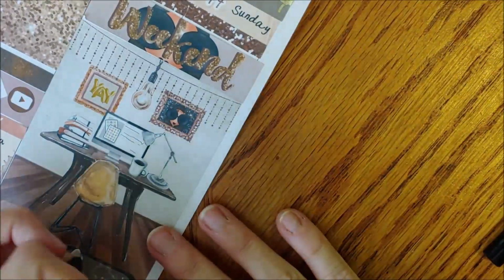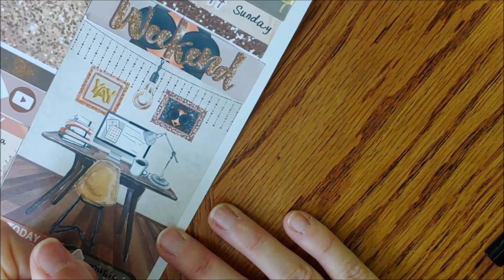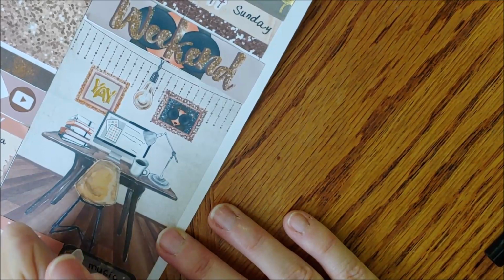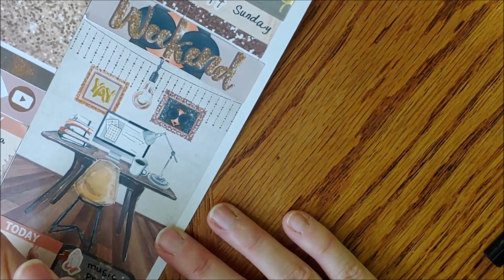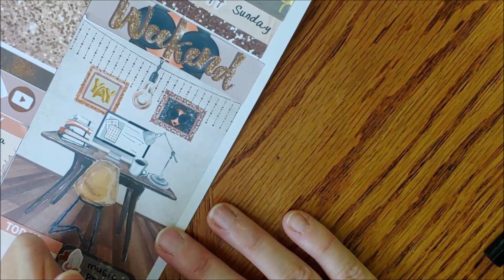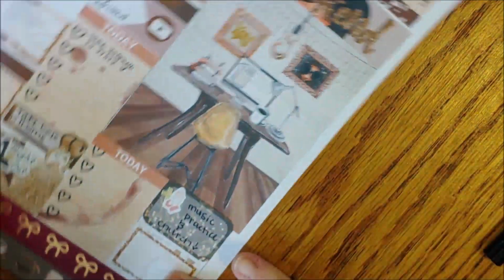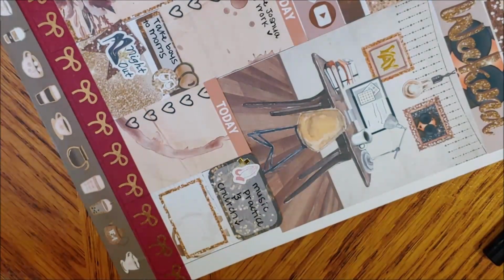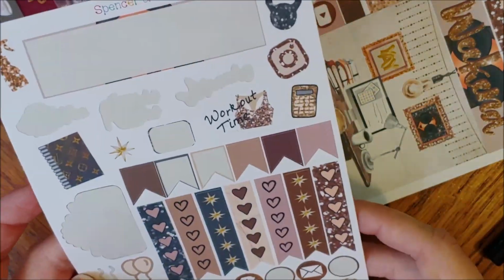Okay. Music practice and church day. And then I don't know what we'll do down here. I'm just going to put family time because that's what we're gonna do. I don't know what we're doing during the family time, but that's what we're gonna be doing.